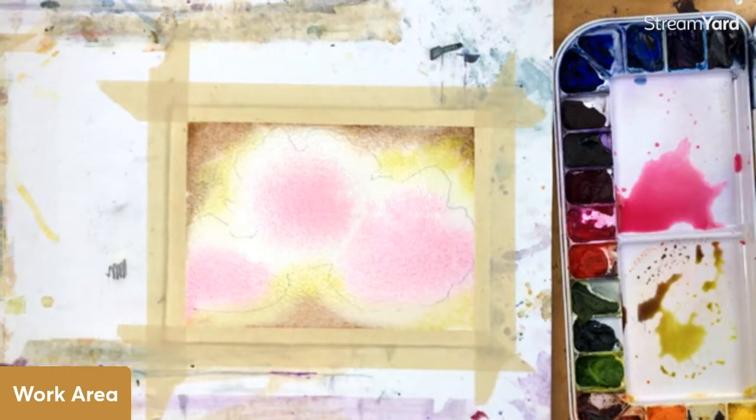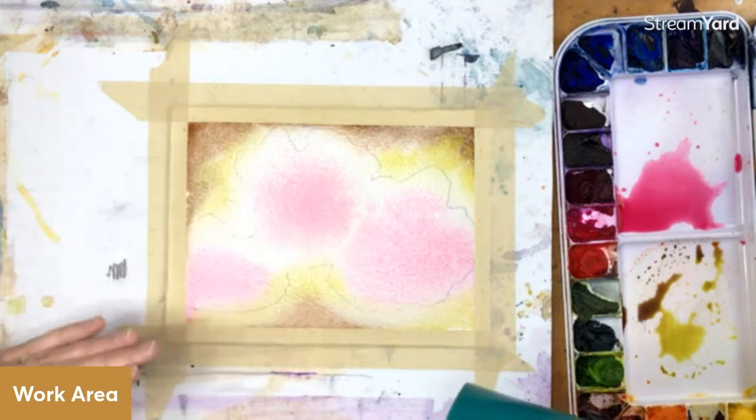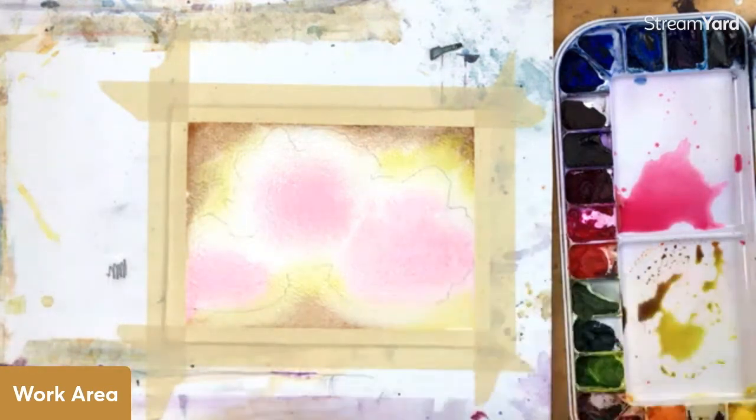All right, so let's make sure. Okay, everybody's doing good on the sound. All right, so once I've got this arrangement happening right here, I'm going to go ahead and dry this so that I can start adding some more layers.